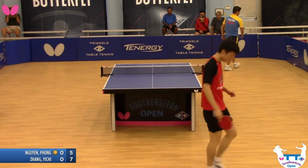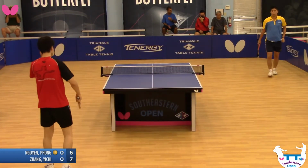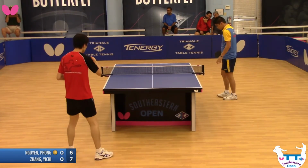Nice blocking. Nice looping by Phong, actually. You can see he's kind of a slow starter. He plays very slowly. He's actually a very difficult opponent.